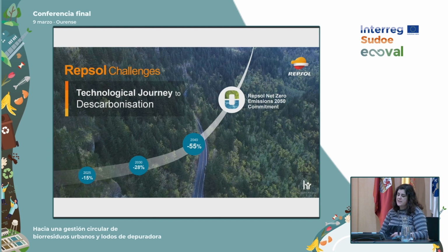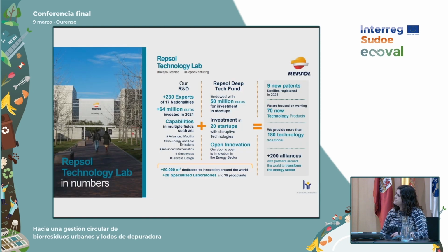So currently, as you may know, our CEO was the first CEO in our sector to announce full decarbonization, that is reaching net zero emissions by 2050. So we have set out a decarbonization roadmap, which is quite challenging and complex in our sector. But we are taking the right steps, in my opinion. From the tech center where I work, we are developing technologies to help the company meet these targets.